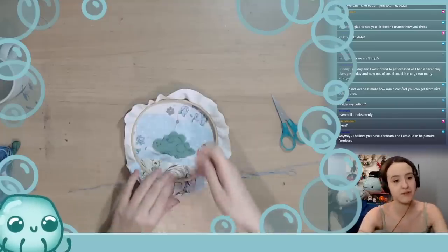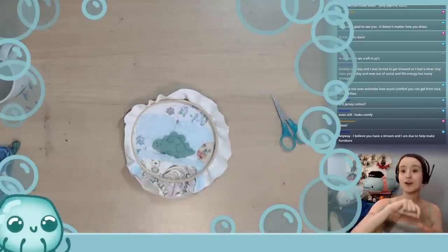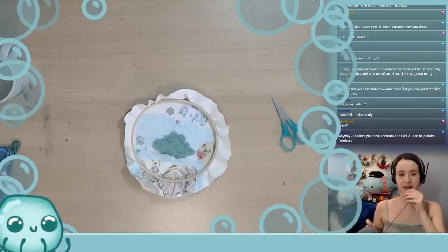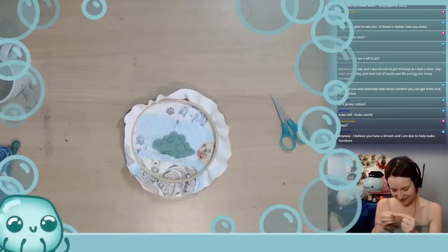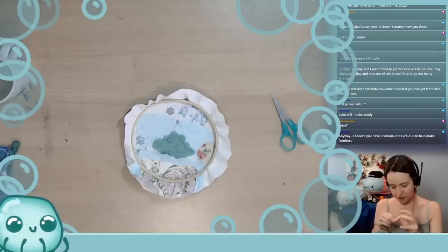Like, you'd never guess. I believe you have a stream, and I'm due to- Oh, good luck with making the furniture. You got this, I believe. Oh, dear. I hope that it goes smoothly. And you aren't missing any parts. Nothing rolls underneath the couch. Oh, dear. That the instructions are clear and in order.